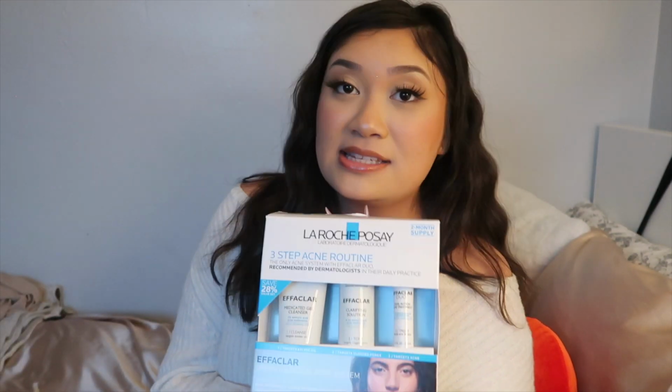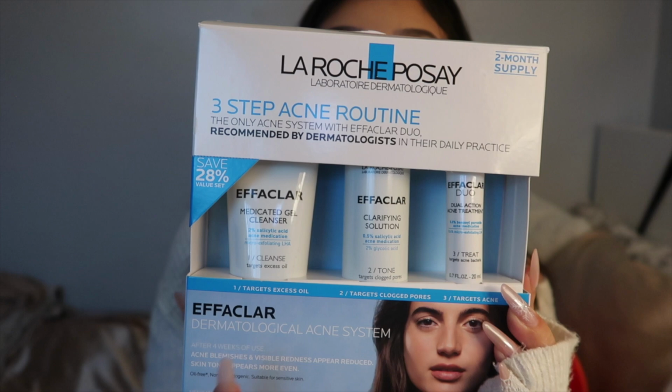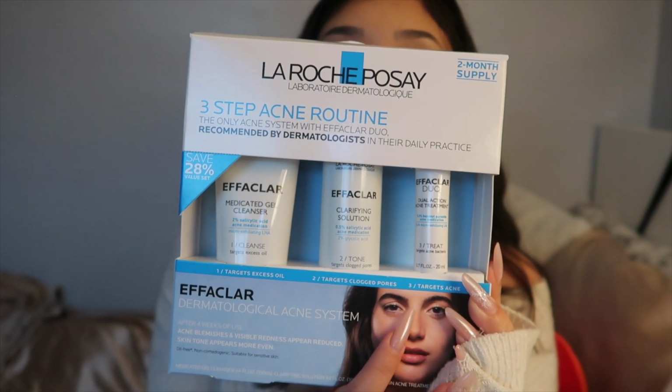Some of the products that I like to use, and I know they're a little bit more expensive, for example, is the La Roche-Posay. Now, for Christmas, I actually received another kit from my sister. Thank you, Kayla. This is the La Roche-Posay 3-step acne routine. Now, I do love this. It comes with a cleanser, the solution, and acne spot treatment.